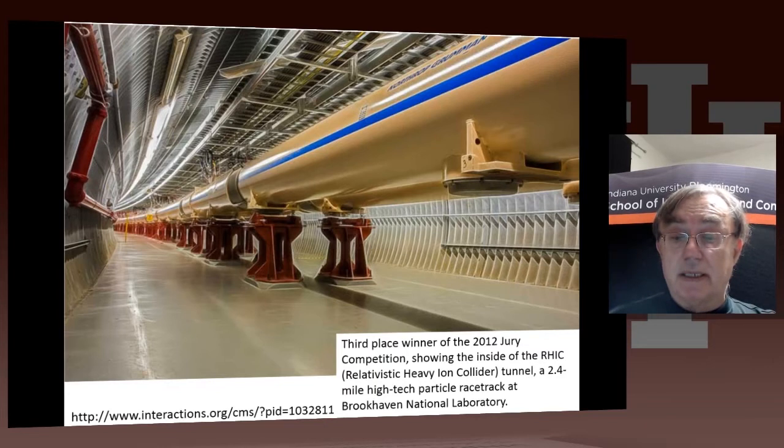RHIC is again a big accelerator. It's not quite as big as before, only 2.4 miles in circumference, but it's still a major undertaking. And this again shows you these typical tunnels with the rings which hold the magnets, which then guide the particles around these circles. And these particles, of course, go round and around many times, gaining a little bit of energy each time they go around the circle.